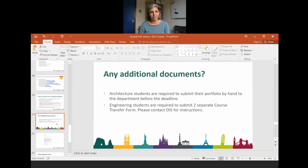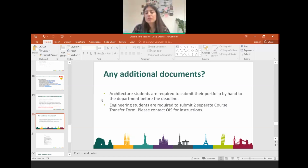Definitely. Okay. So moving on, any additional documents? So mainly we need architecture students to submit their portfolio by hand to the department before the deadline of application. As for engineering students, they are required to submit 2 course transfer forms. If you have any question regarding this, please contact us, but I'm going to explain very briefly. On the first course transfer form, you have to list out all the engineering courses you would like to take abroad. And on the second transfer form, you have to add any exchange elective or LAC elective that you would like to take abroad. So 1 course transfer form for engineering courses and another one for electives. These are the additional documents required from architecture and engineering students only.